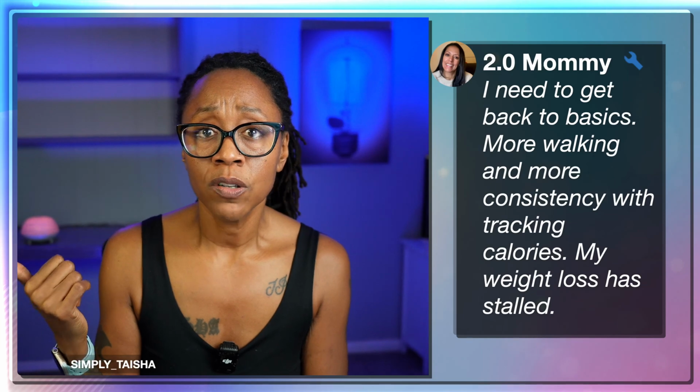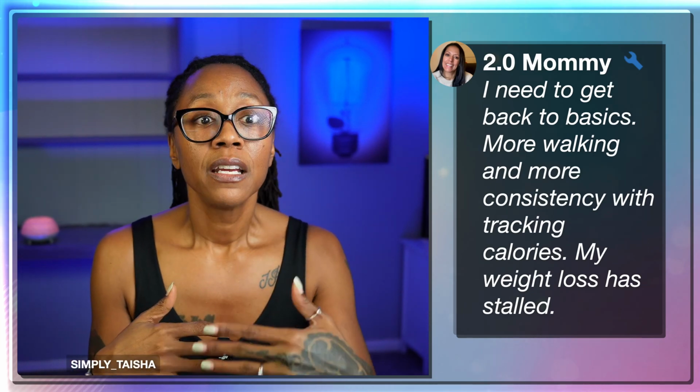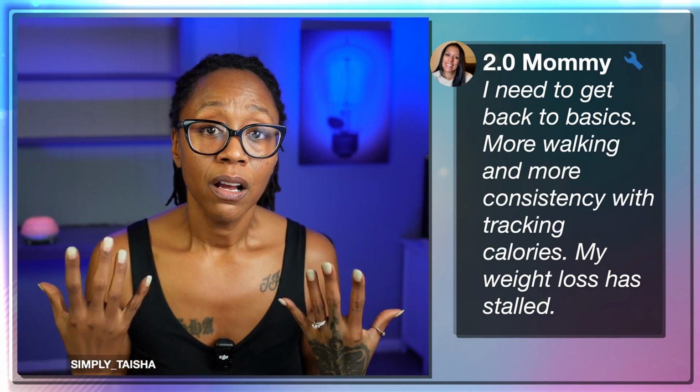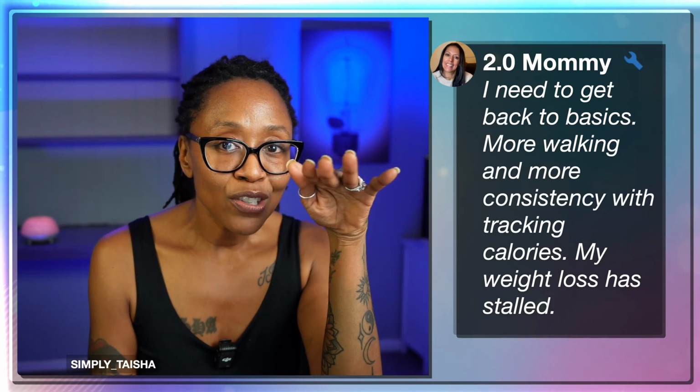For example, with Elaine, realizing that she wasn't eating enough. So instead of feeling like, okay, I got to go up on my dose because my weight's not moving, she is now tracking calories and being aware of what she's putting in her body. So when we track things, it's not diet culture or being super restrictive. It's just being aware of what you're putting in your body and what you're doing. So I think you got it covered. And in a couple of weeks, 2.0 mommy, that little stall, it'll come down and you'll be like, "Oh, okay. I had this. Wow, it's over here now, guys."